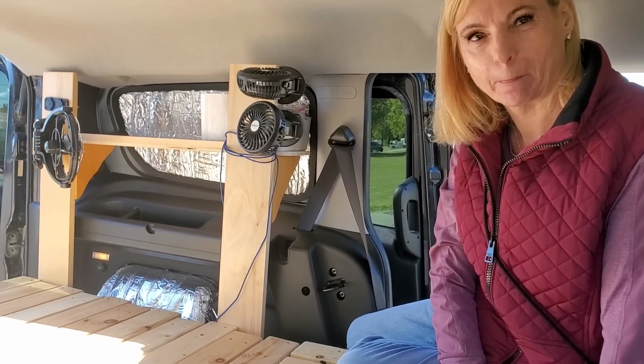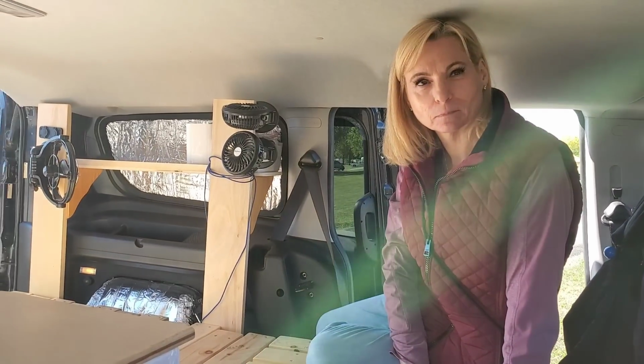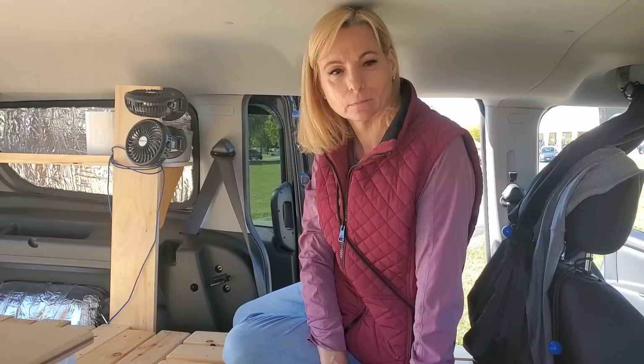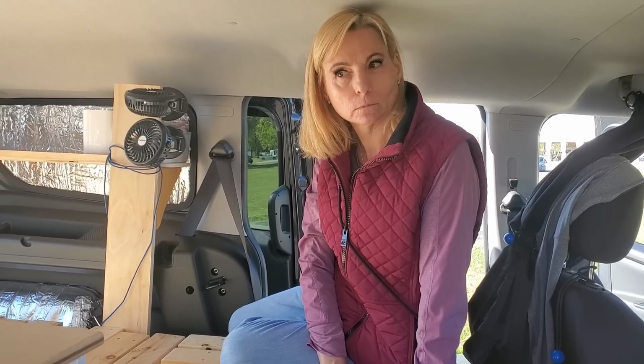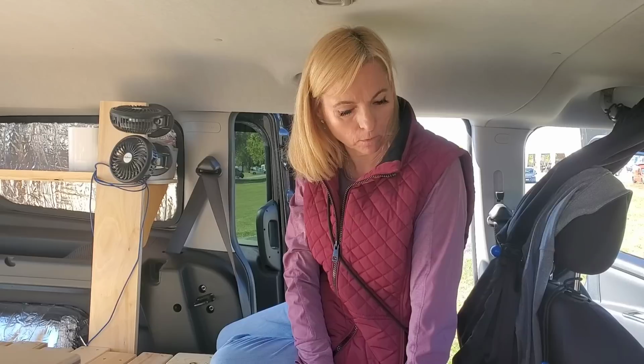Well, I'm looking over here and it looks like you have everything you could possibly need in a tiny little Promaster. Is there anything else that we didn't go over that you think we should know? No, I don't think so.